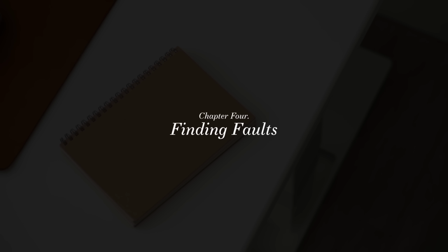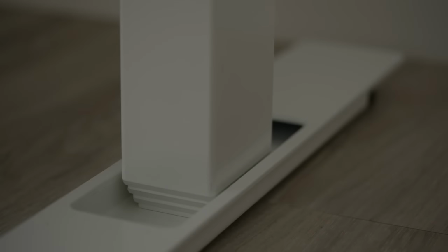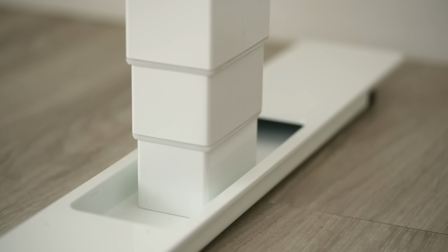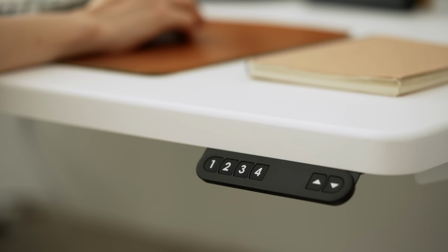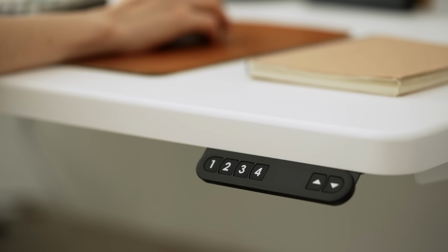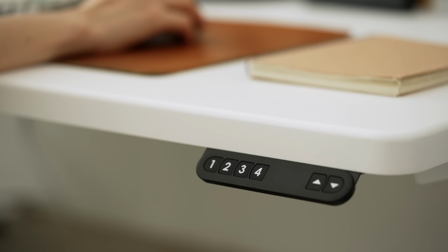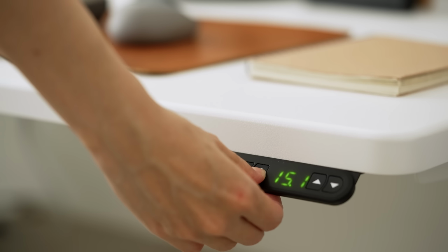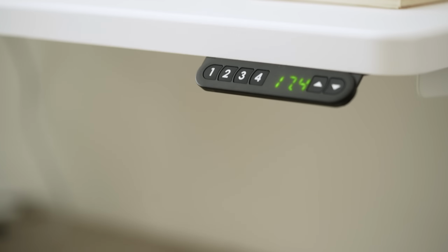Okay, so we've sung nothing but praises so far, and that's because it was actually hard to find fault with Uppeal's attempt at a floor-to-standing desk. But if we must find something unfavorable to say, we would point to the keypad. That's not to say that the keypad is terrible by any means. You could say it's minimalist in design. It's basic and does its job competently.